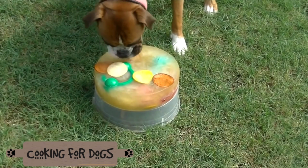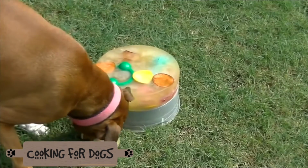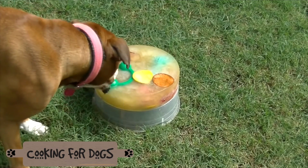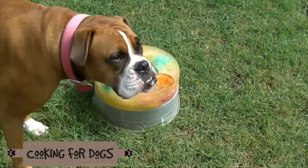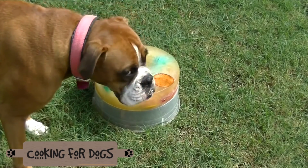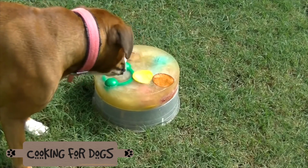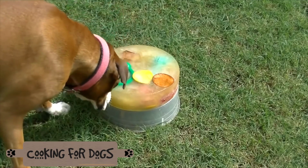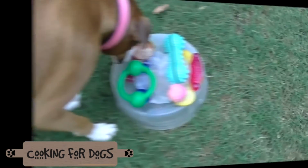Now it's ready to be taken outside and turned out onto the grass. The frozen ice will dissolve and the fun begins when the toys and treats are exposed. Did you know apple juice is a remedy for constipation? Healthy dogs can drink fresh apple juice in small quantities.